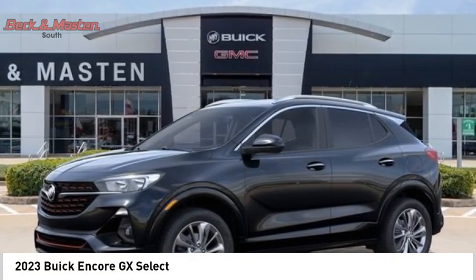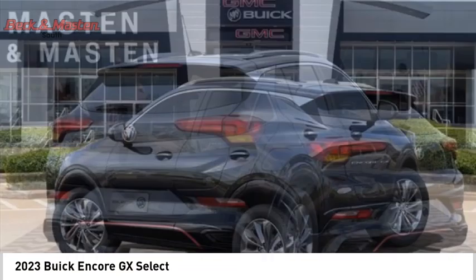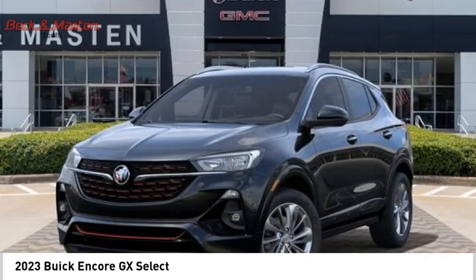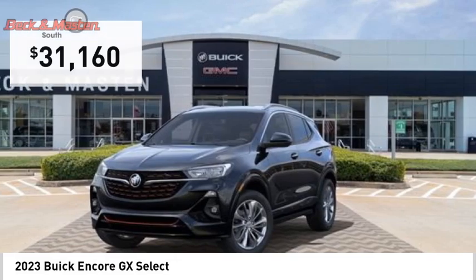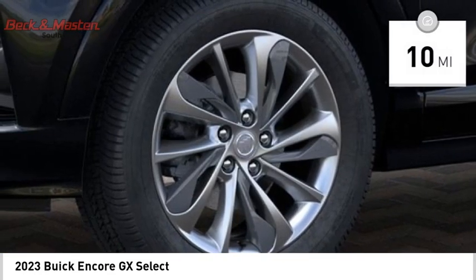Stop by and take a look at the 2023 Encore GX. The Buick Encore GX provides plenty of space and functionality with its compact SUV body. The Encore GX also provides plenty of safety features and a wide variety of options that you can upgrade to, and is priced below $35,000. This vehicle has less than 100 miles.